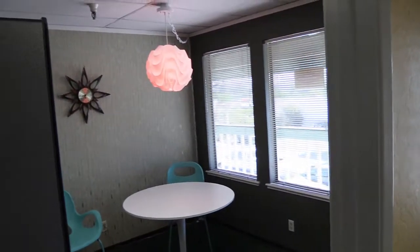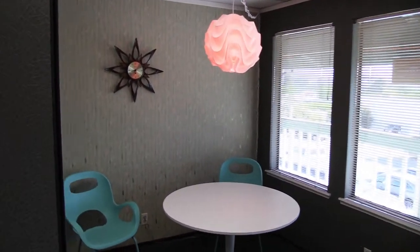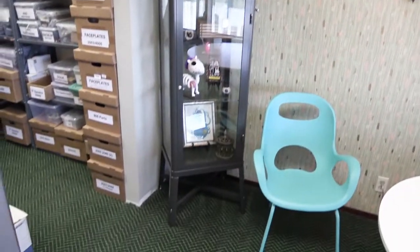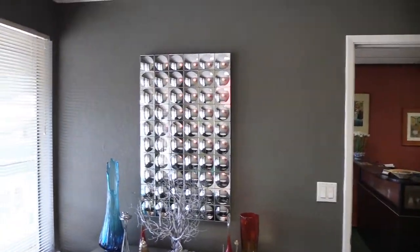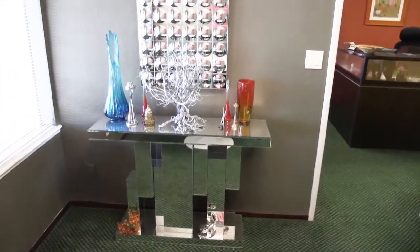This is our conference room. Cindy refers to this as Gucci Land, and it's sort of a nod to the early 60s style. And the word Gucci is a designer term, and it's also the name of the wallpaper that she picked out. We have some vintage items that are pretty cool. Pretty jazzy mirror and some other interesting things.